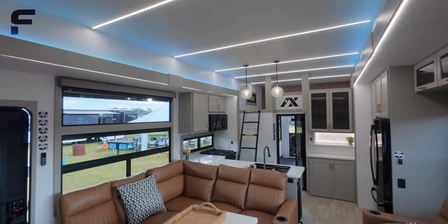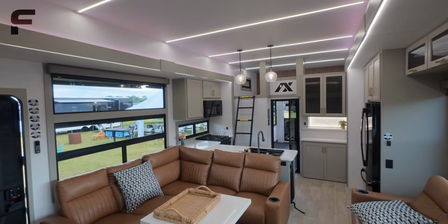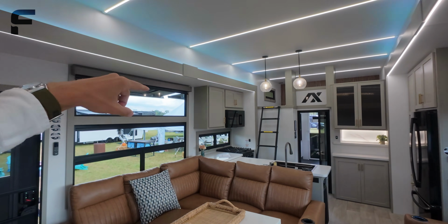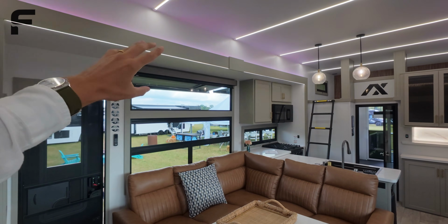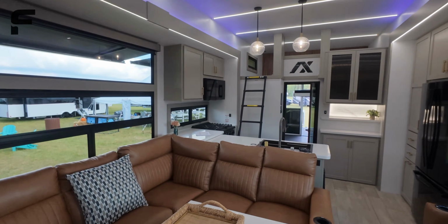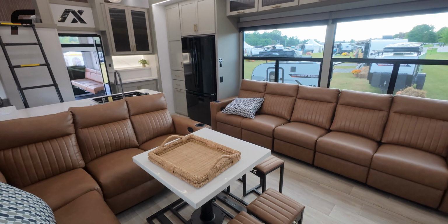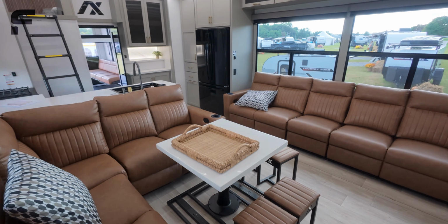And you feel that immediately when you step inside of this fifth wheel RV. So not only is the ceiling height higher, but you also have a taller slide out box height as well because of that. And you feel the effects of that right away when you walk in. Also have the most seating space I think you'll find in any fifth wheel toy hauler.